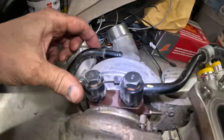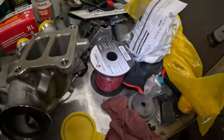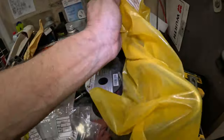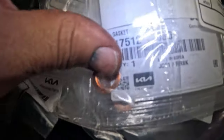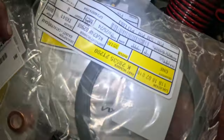So I got these coolant hoses. These are the coolant lines. I got these two banjo bolts. Got to be transferred over here. We got a bunch of parts and stuff right here. This is the new oil feed line. And of course, got a bunch of these washers right here. Different sizes. Some of them are for coolant, some of them are for oil.